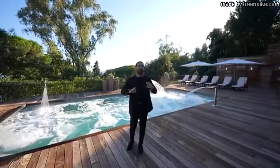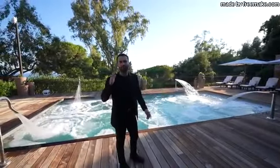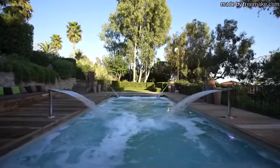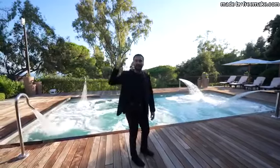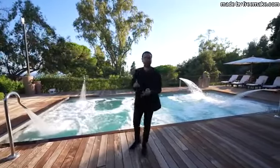And this is just a little part of this amazing property. This is incredible. Yeah, if I saw this at a hotel, I'd be like, this is the craziest hot tub I've ever seen a hotel have. This estate feels like an exquisite, bespoke boutique hotel. It really does. All the outdoor spaces, rooms, right?